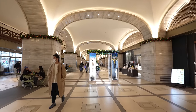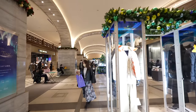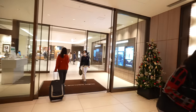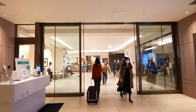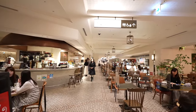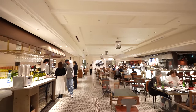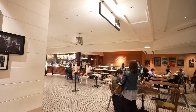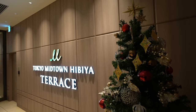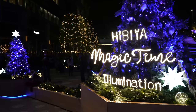We are at the underground of Hibiya Station. This place has a really nice atmosphere. And also, there is a food court as well. Christmas tree. Oh, I've never eaten here before, but really nice food court. Doesn't look like a food court, huh? Too fancy. That's Hibiya. Still not dinner time yet, but I believe this place will be busy. Super busy, I believe.